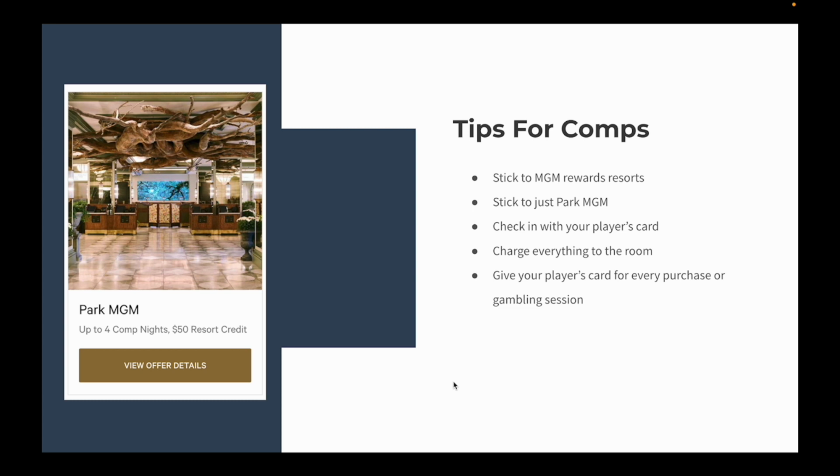For every purchase, give your player's card and ask them if they can credit you. And for every gambling session, you want to give the player's card so that they can credit that gambling session to your player's card. The most important thing is don't gamble what you don't have. If you don't know how to gamble, don't risk it. Focus on just spending inside of the hotel and sticking to one place.